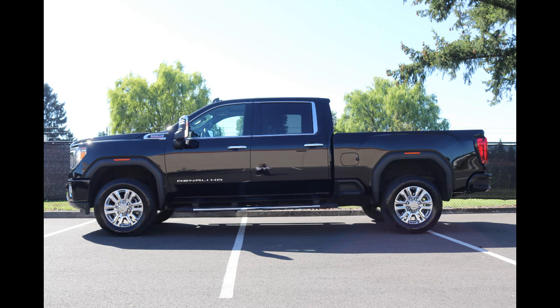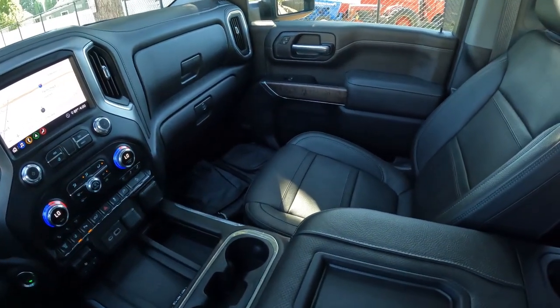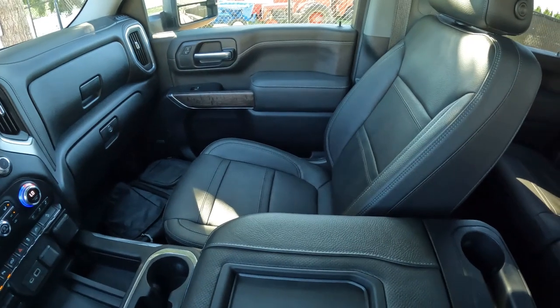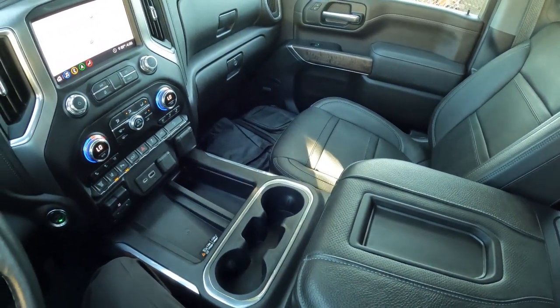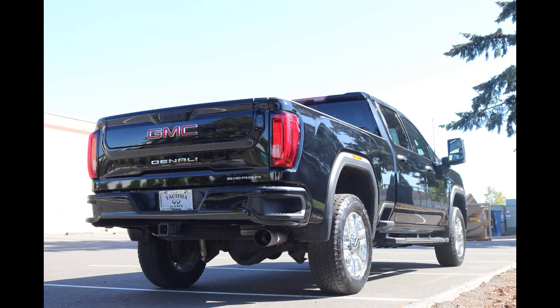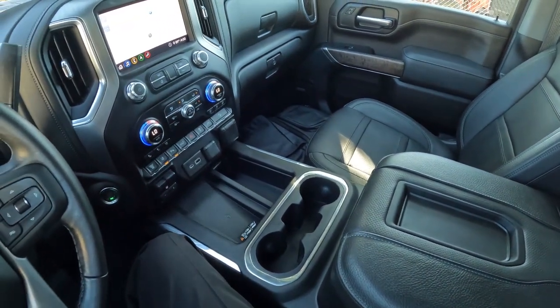In fact, that Duramax Diesel makes almost twice the amount of torque that you get from the base gasoline engine. I think the base gas engine makes like a little over 400 pound-feet of torque. So 910 pound-feet of torque, that is just monster house-pulling torque. When properly equipped, you should be able to haul right around 4,000 pounds, if not more, in the bed, and tow right around 19,000 pounds, if not more.